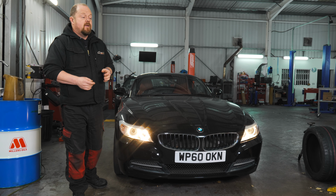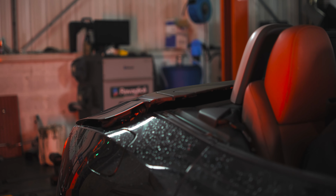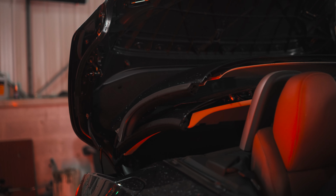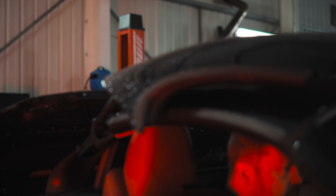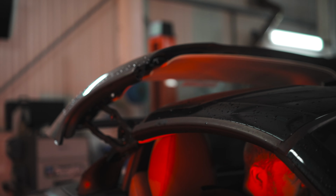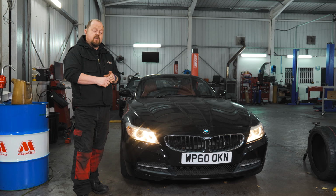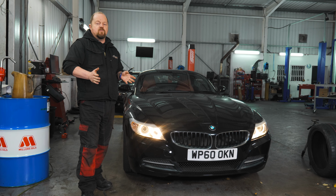They are a problem. There's a lot of components, a lot of moving parts, a lot of electrical connectors, a lot of hydraulics. And unfortunately, all those things over time, with lots of movement, up, down, backwards, forwards, open, close, you're going to get a few little niggly issues. Now, there's a couple of common problems with these roofs. In particular, people will talk about micro switches fitted in the roof shell, but we've come across multiple issues.